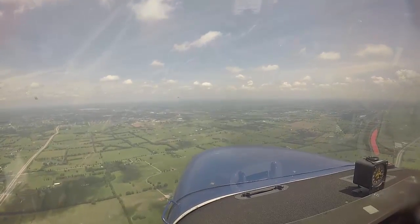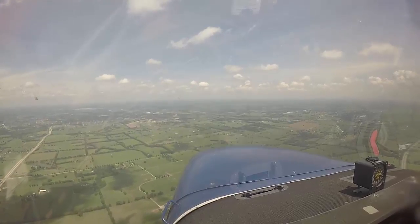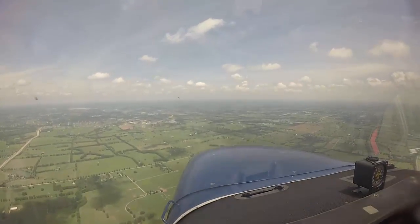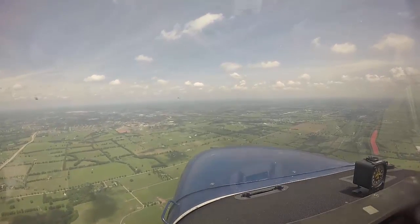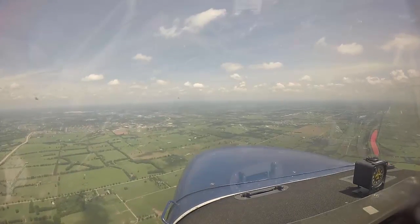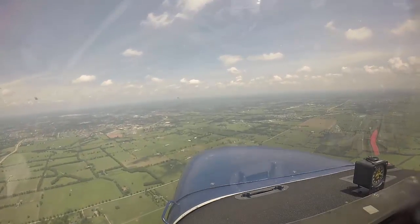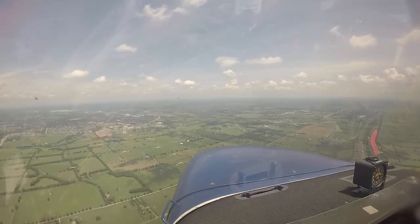Report IFR cancellation in the air on this frequency or on the ground through flight service. No other traffic service between you and Danville Airport, frequency change approved. Okay, 5-4 uniform, like to cancel IFR. 5-4 uniform, roger, IFR cancellation received, squawk VFR, frequency change approved. Squawk VFR, 5-4 uniform.